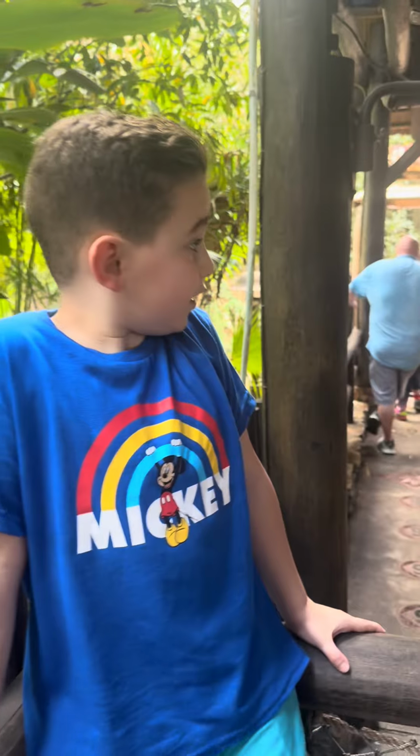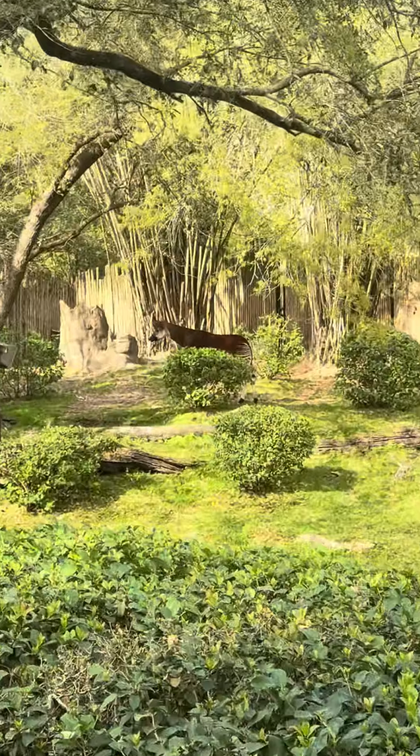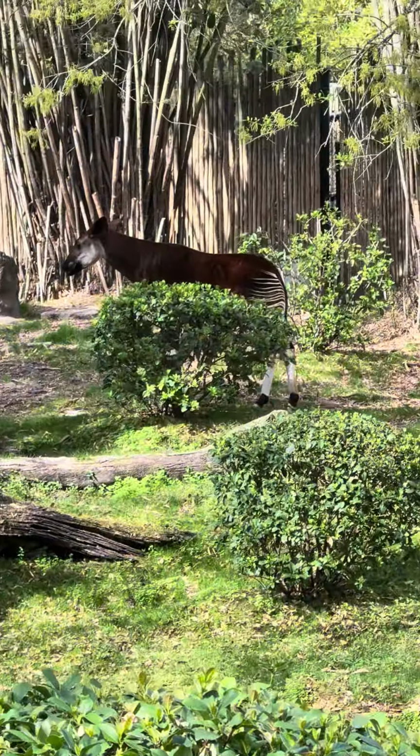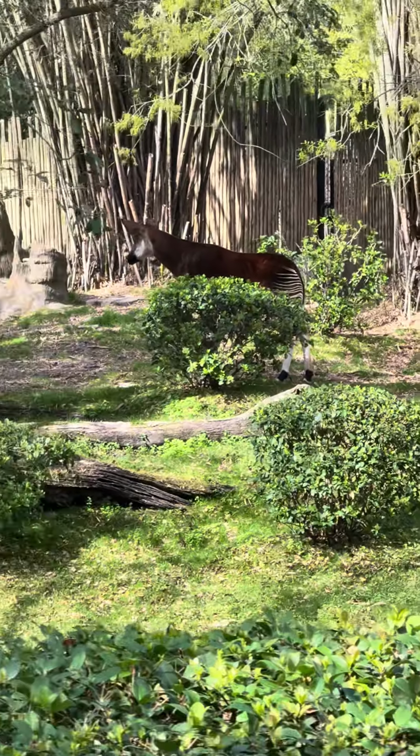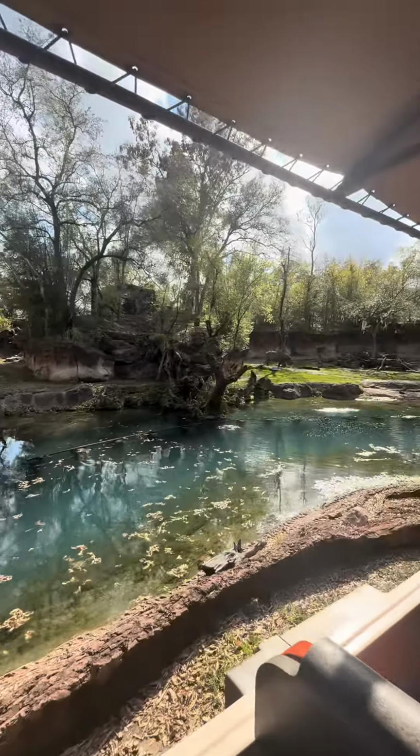Okay, so now we're going on the animal safari ride. Living relative of the giraffe. They have the same type of bone structure, and if you were to compare both of their skulls, it would look very... If you look over to the left, you will see an African black rhino.